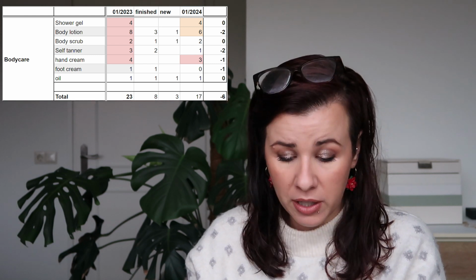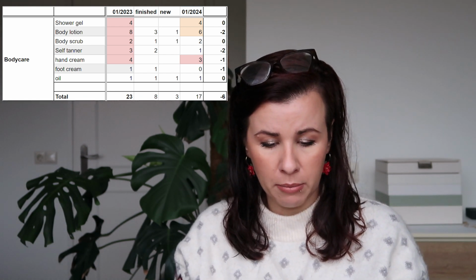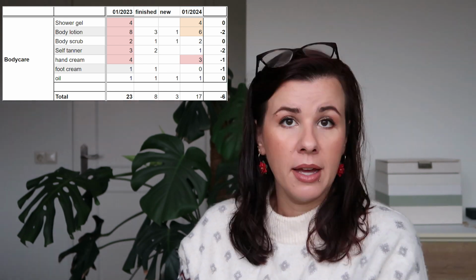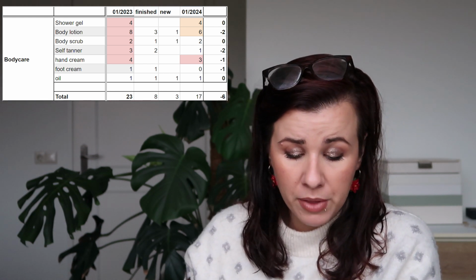Body scrubs, I did finish one, so I have only one left. That's untrue. I have also got one new one as a gift at my birthday. So I actually have two. Body scrubs, I finished one and I got one for my birthday as a gift, so I still have two of them.